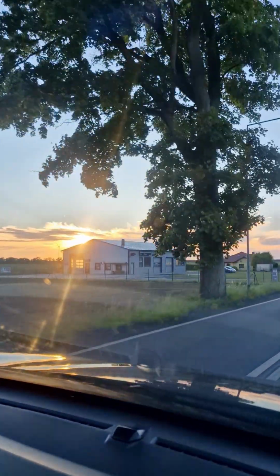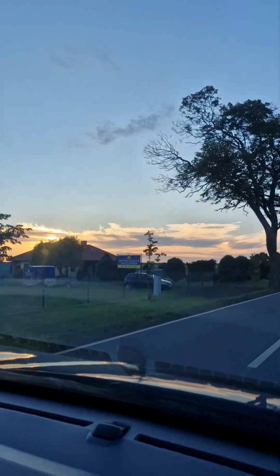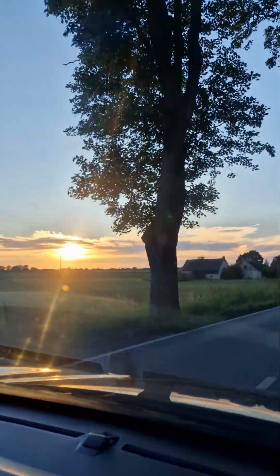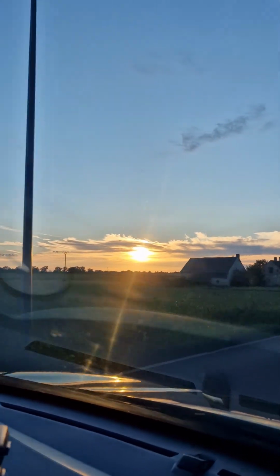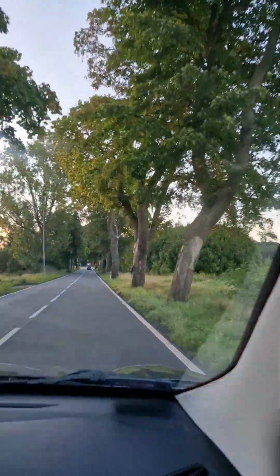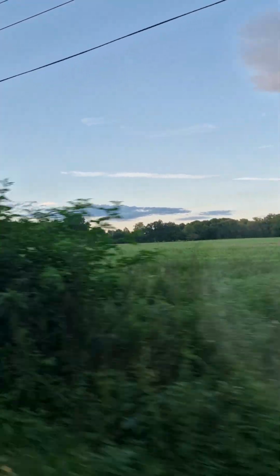One last sunset in Poland. It's quite beautiful, this one. The camera doesn't really do it justice. Miles and miles and miles of fields, flat fields, just everywhere in Poland. You've got either miles and miles of forest or miles and miles of field.